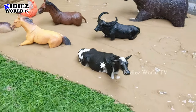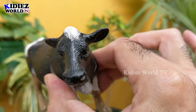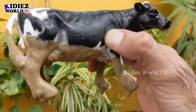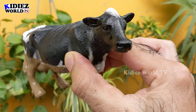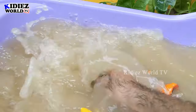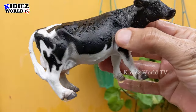Let's see what we have next. And the next one is a very lovely, beautiful, newly added cow. And this cow has no horns. That's a hornless cow. And cow is a very lovely animal. We get milk, we get meat, and we get leather from his skin. So cow is a very, very beautiful and useful big farm animal. Let's wash him. Here we go, cow.